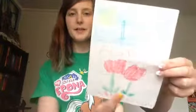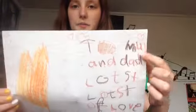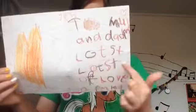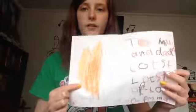It's got some nice big flowers on it, and the sky stops here and doesn't go all the way to the ground, unless it's snowing and there's random flowers growing there. It's got a big sun, and it says to Mummy and Dad, but these kind of merged together into one word. Lots and lots of love from Gemma. And I think this is a love heart.